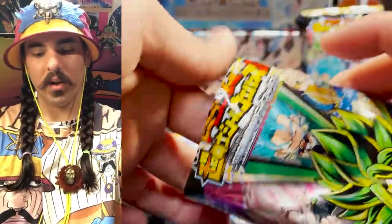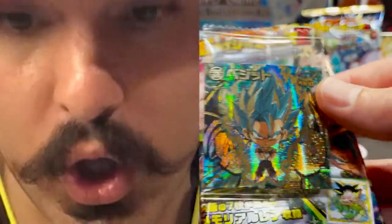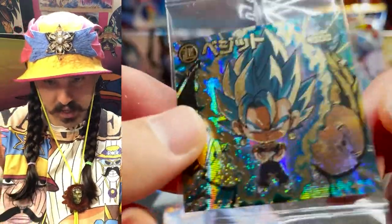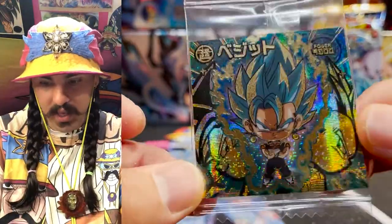Hyperbolic Time Chamber is called in the English dub. Whoa, yo, this is sick. What the heck? This is so cool. This is the MR rarity. Wow, some of these stickers had a sticker behind them. This is rad. Look at that. It's got glitter and gold stamp and holy hexagon.